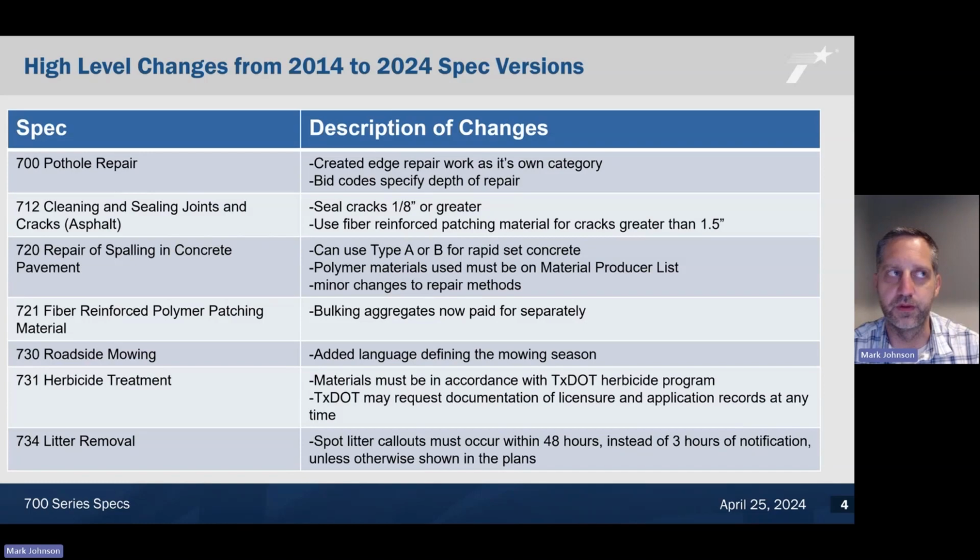And then lastly, I think on this slide, one that you should be aware of is related to item 734 for litter removal. And you can see here in the bullet, it says spot litter callouts must occur within 48 hours instead of 3 hours of notification. What we noticed here in the previous spec book, we only gave a contractor 3 hours to respond to a call out.